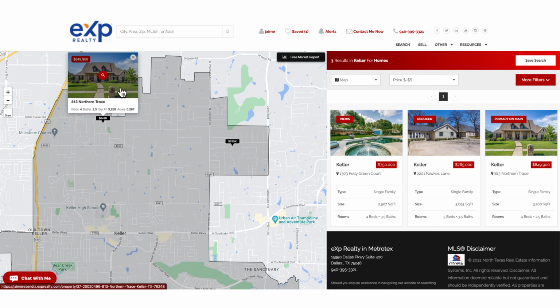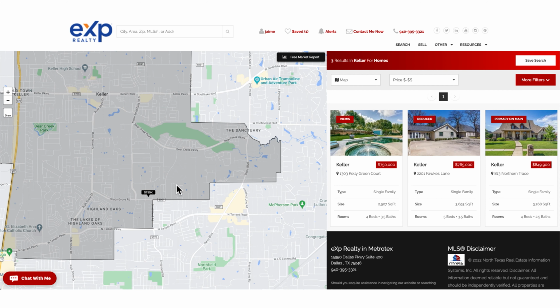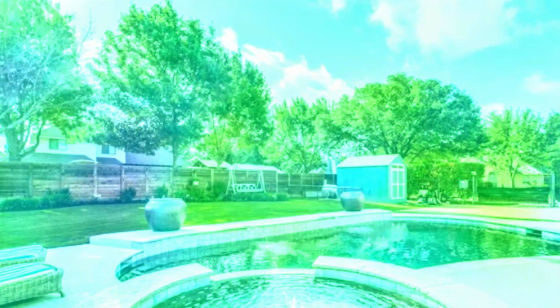Now that home's being offered at $849,900. It has four beds, two and a half baths, 3,268 square feet, and is located on 0.287 acres. And we're going to travel all the way to the southern part of Keller and visit this property, being offered at $750,000, four beds, three and a half baths, 2,907 square feet, and located on a third of an acre.